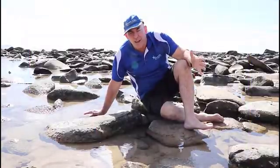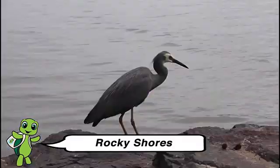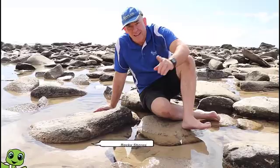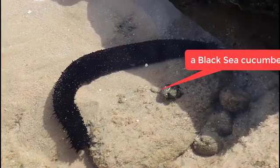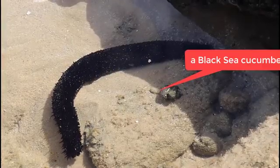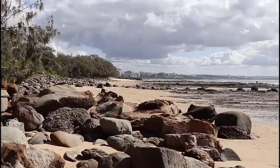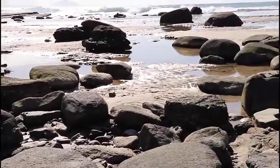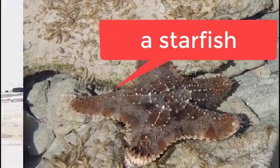One of the most fun and popular places of all to go, the Rocky Shore habitat. You find all sorts of different animals and here we've got a black sea cucumber. He hides in amongst the rocks when the tide's up, then he comes out when the tide's out and he goes eating the sand. So come down on the weekend, have a look around the rock pools, see what you can find. All sorts of creatures make the Rocky Shore their habitat.